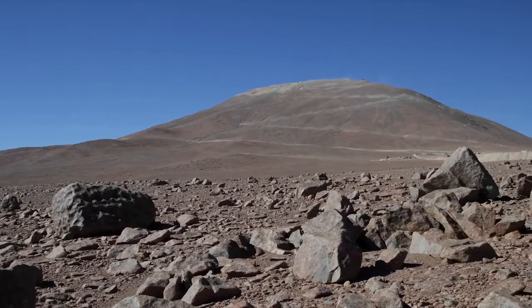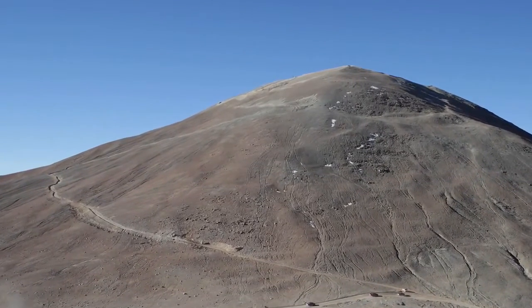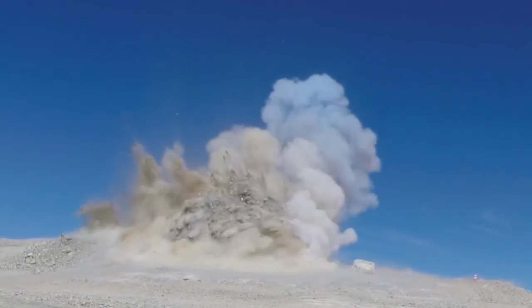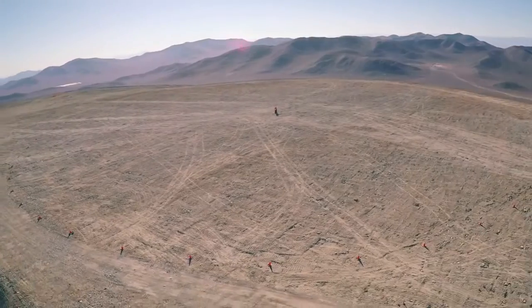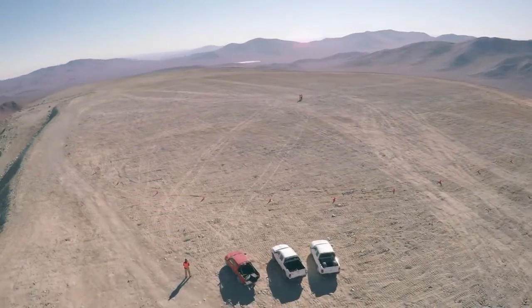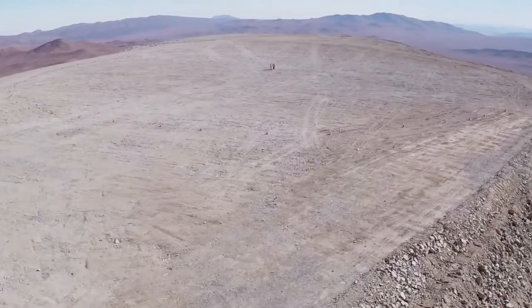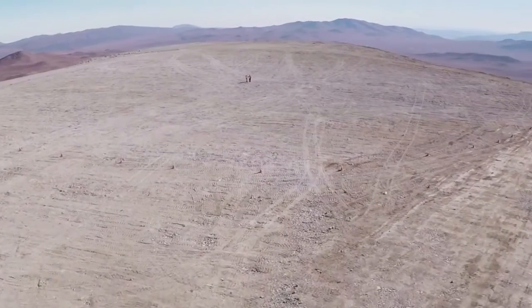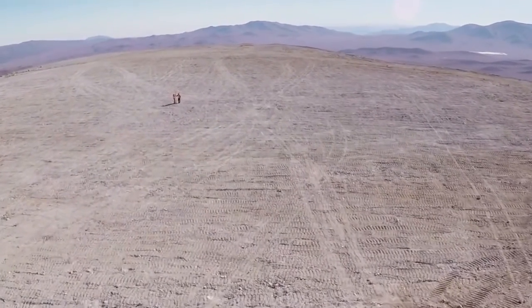In 2014, the tip of Cerro Aramazones in the heart of Chile's Atacama Desert was removed in quite a dramatic fashion. The result was a flat plateau, representing the very first stage in ESO's most ambitious project yet, constructing the European Extremely Large Telescope, or E-ELT for short.